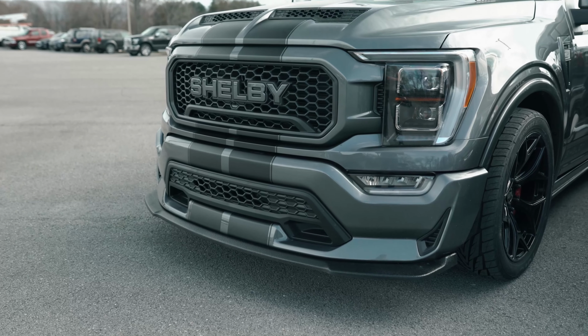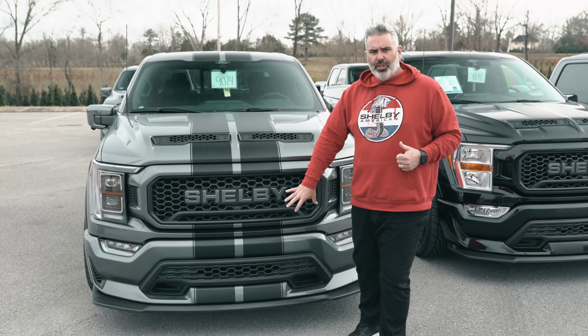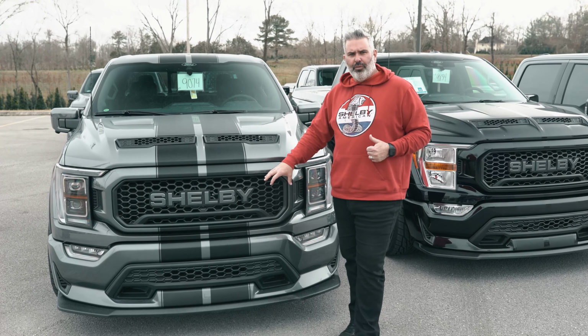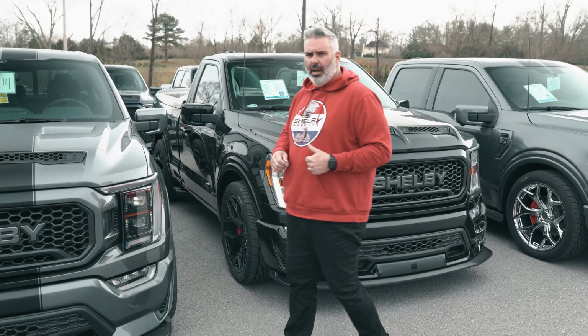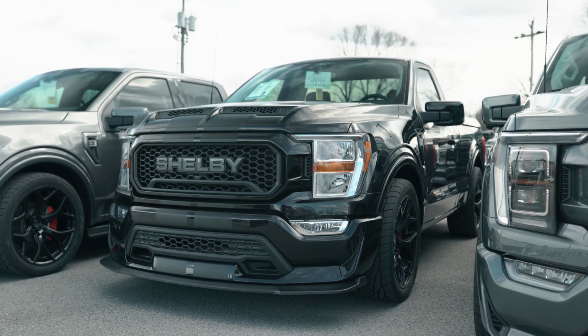Replacement front bumper with your chin splitter. It's got that Line-X style coating on it. Real cool setup, 7 inches of ground clearance on these trucks. Still gonna have all your factory warranty included. So this is the Super Snake F-150 four-door crew cab truck. This is the two-door Shelby Super Snake Sport.